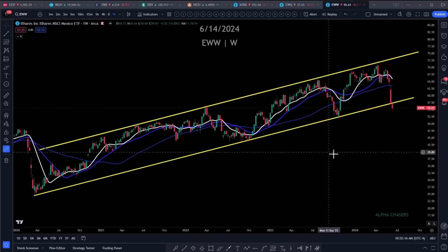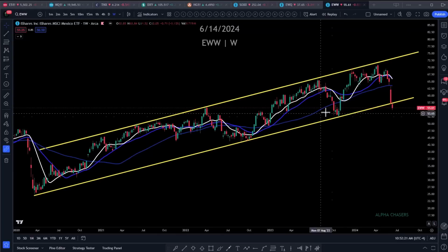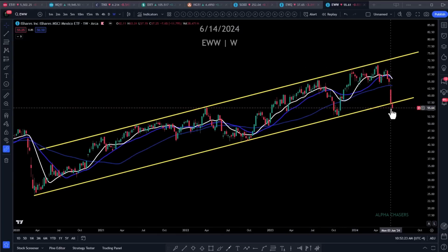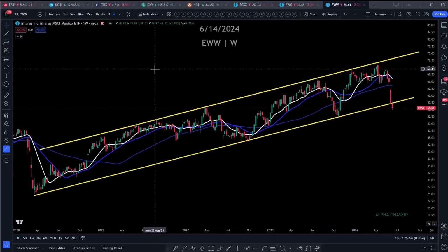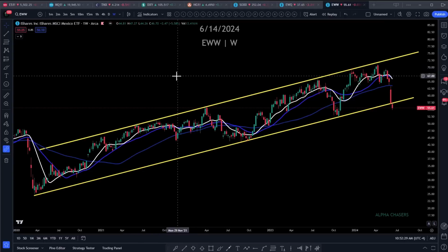And then we see what's going on in Mexico with their election. And you can see how we have this major trend that's been going on for multiple years and how we're cracking it. What are institutions doing about this and how are they positioning themselves? Let's take a look at smart money, dumb money.